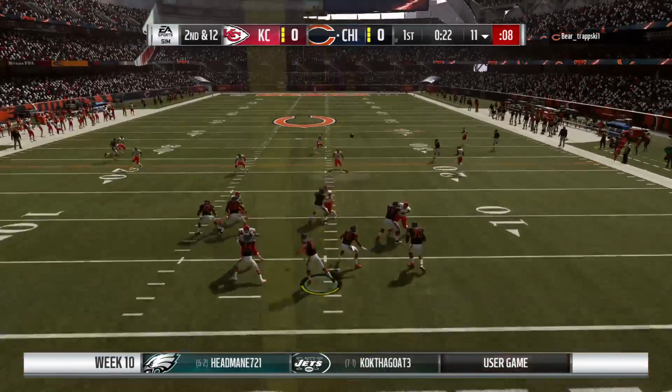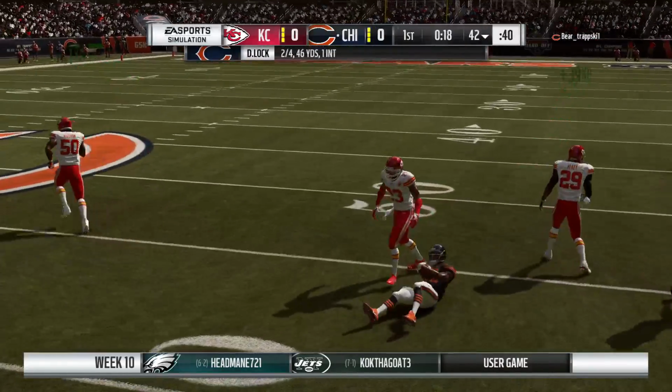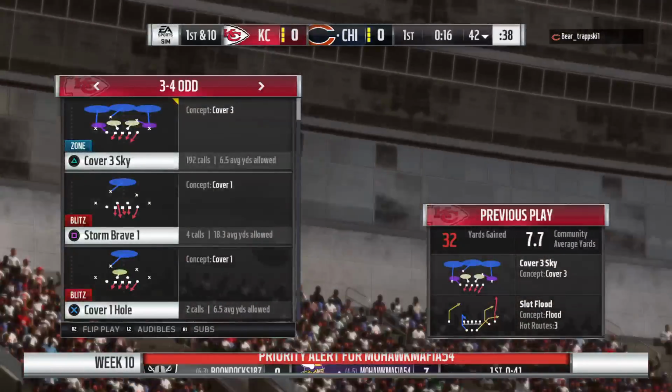Out of the gun, they'll look to throw. And, oh, he took that in one-handed. What a grab. A gain of 32 that time.